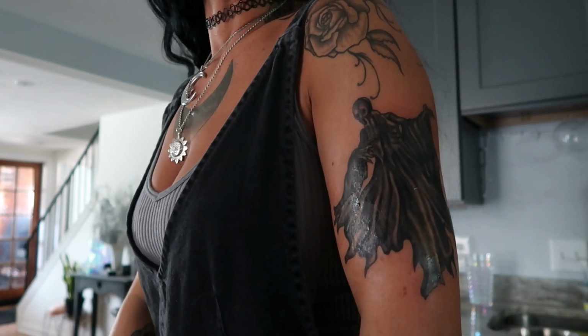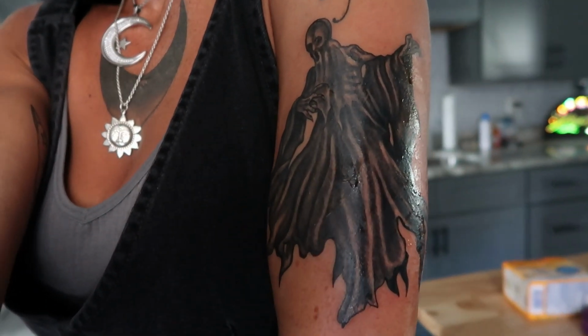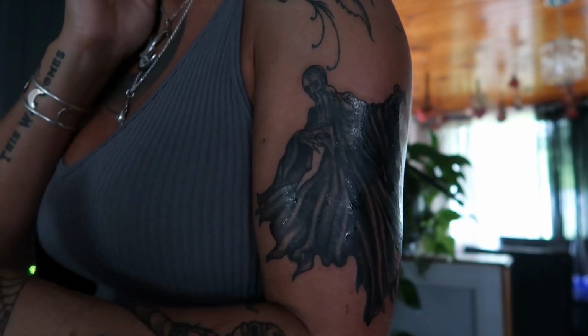So cool. So cool. But yeah, I love it. It's got that perfect flowy, spooky, creepy vibe that I wanted because I don't really have any creepy vibe tattoos like that. Originally, I had wanted to do an entire Harry Potter sleeve, but I'm so glad I didn't go that route because I so much more enjoy negative space sleeves and pieces.